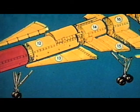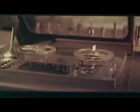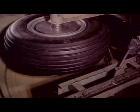Sud Aviation in France focused on parts of the structure shown here in yellow. Many of these parts would be made on the first numerically controlled milling machines in Europe. Again, the SST was lifting Europe's technology to new heights. Nearly 20,000 test cycles proved the strength of Concorde's landing gear, which was designed in France.